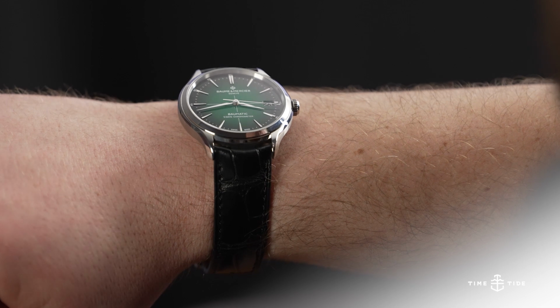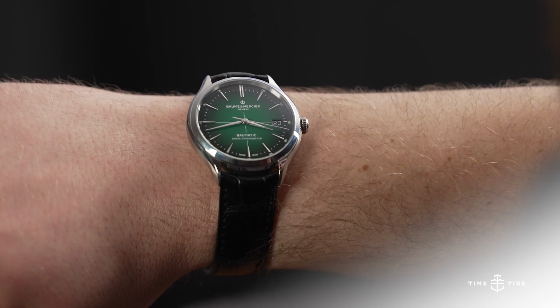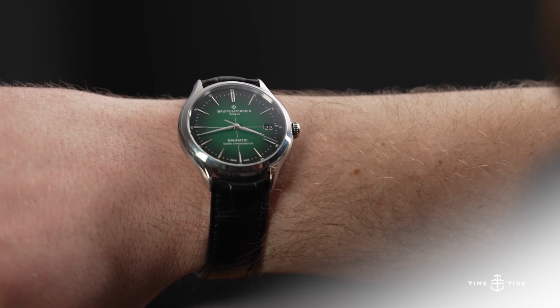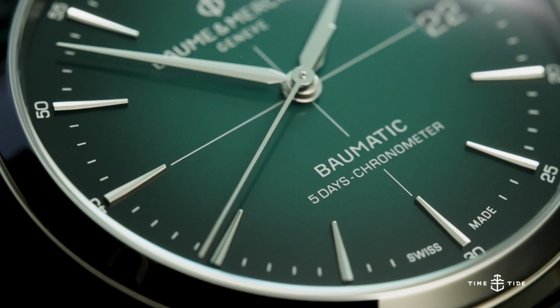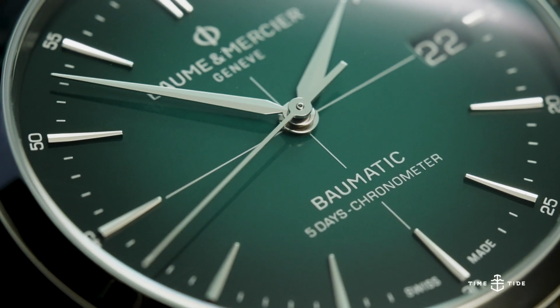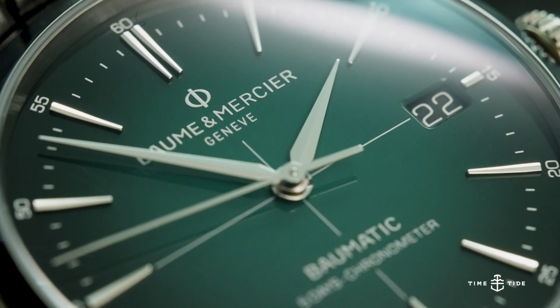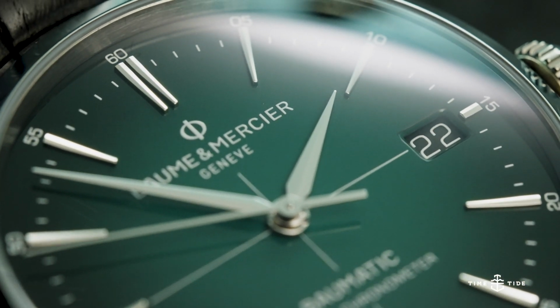The second detail is that the quick-release spring bars are curved, giving an integrated feel that contributes to a higher luxury impression. Prices will continue to creep up year on year from the big Swiss brands, so finding a real value option is getting quite tough.